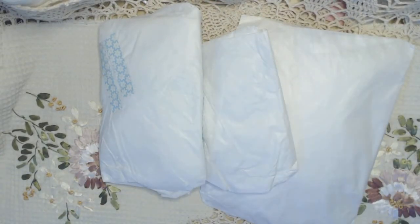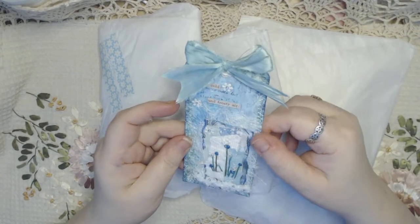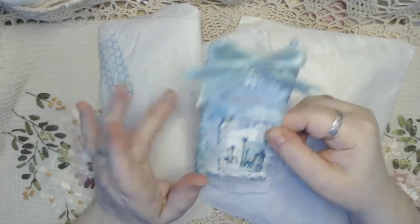Oh, there we go. Dear Kim, here's your prize for entering my challenge giveaway. I hope you enjoy it as much as I loved making it for you. I hope you have a happy, hopeful new year. Crafty hugs from Tina. Aw, thank you, Tina. I love this tag, and I will be putting that in a journal for sure.